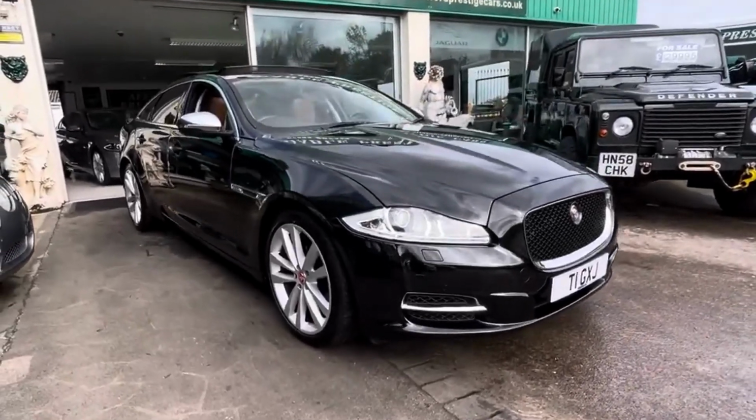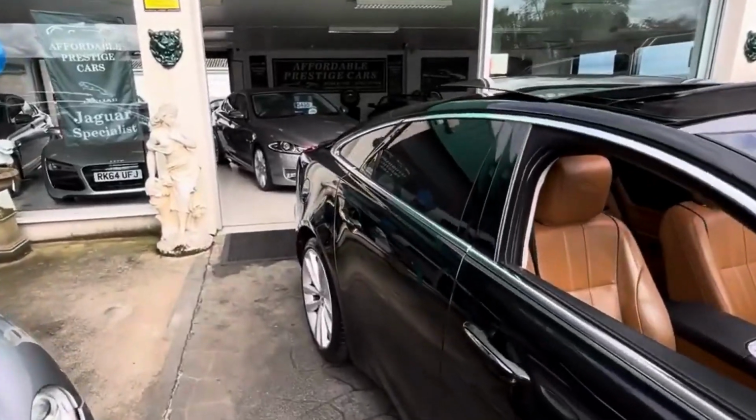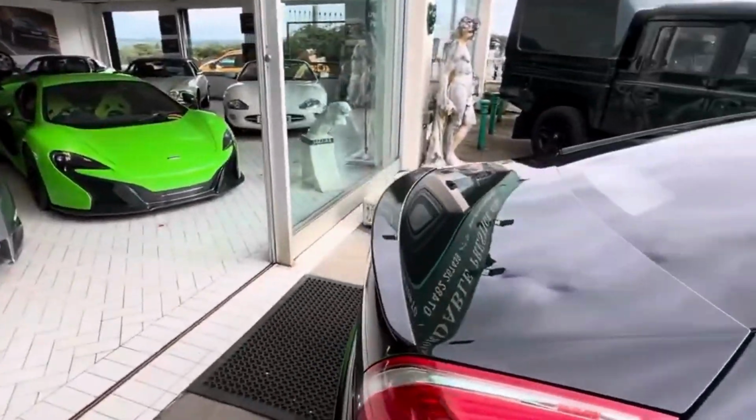Hello and welcome to not only what is one of our most popular cars, period, in any category, but certainly as a flagship luxury Jaguar, but one which may well be in the perfect spec for one of these. It is, of course, a 2014 Jaguar XJ.